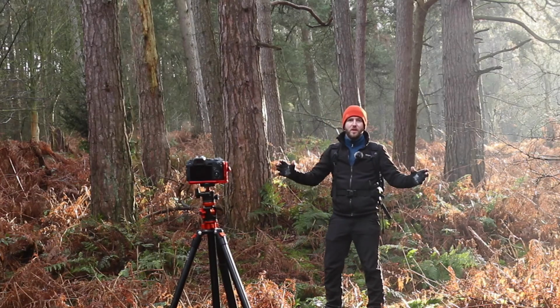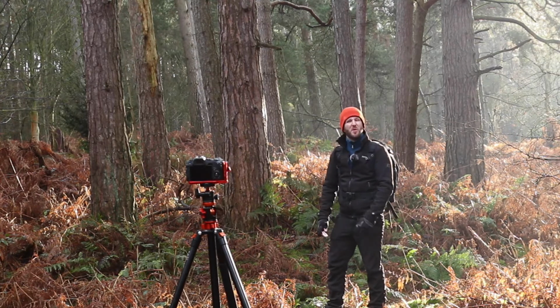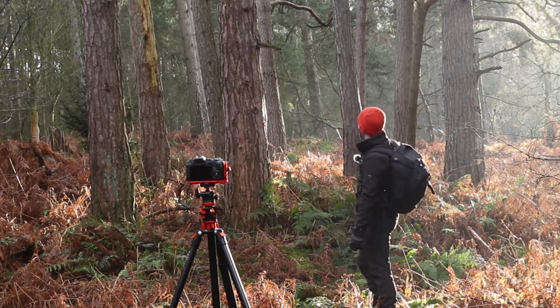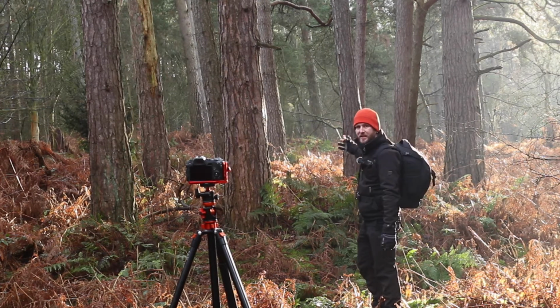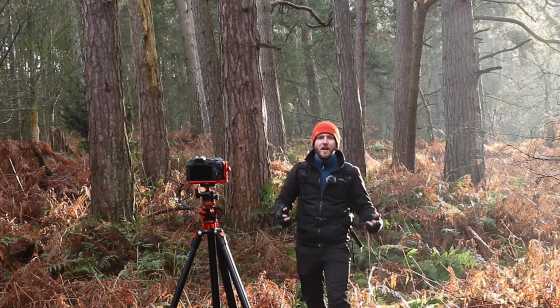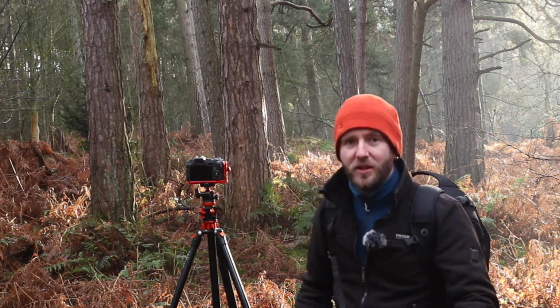All right, so we're still in the same spot. We haven't moved. There are these trees here, I don't know if they're some sort of pine trees, but the way the light's kicking in from the right-hand side of them, we've still got a bit of the mist and the fog in the background. So let's take a picture of it, still with the Carl Zeiss 50mm f2.8 on.